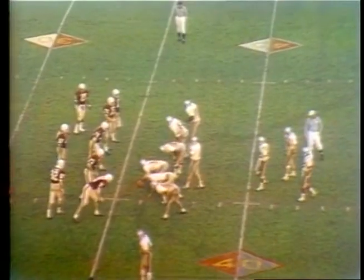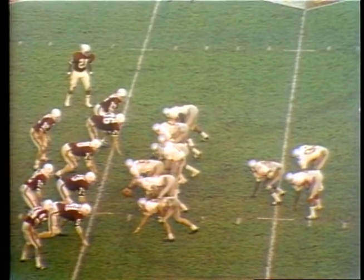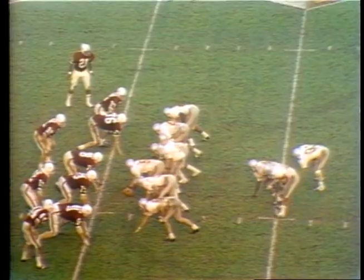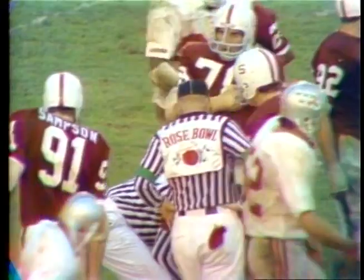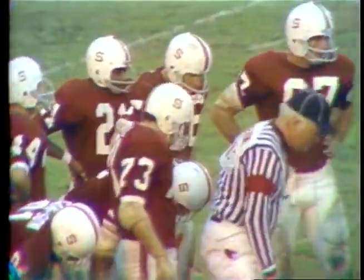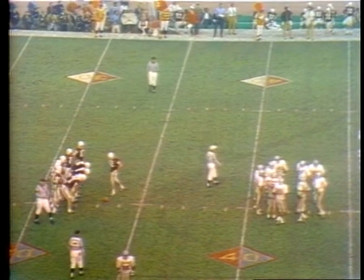2.5 minutes remaining in the third period. 17 to 13, Ohio State leading. Kern keeps, may have been a mess up on the handoff. Timing destroyed. Dave Tipton tackled him. And Dennis Moore. On the 33-yard line of Stanford, Ohio State has a third down and 4.